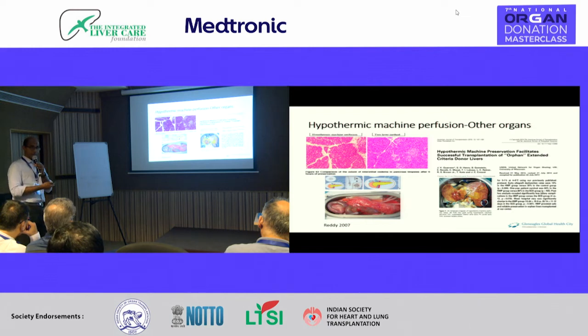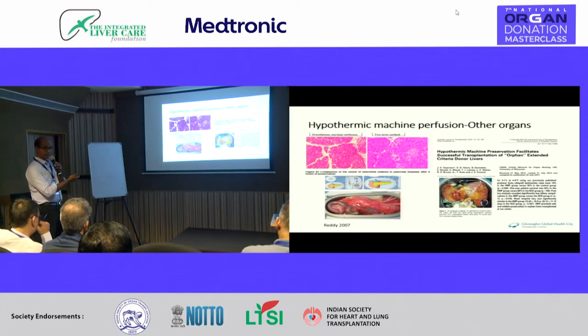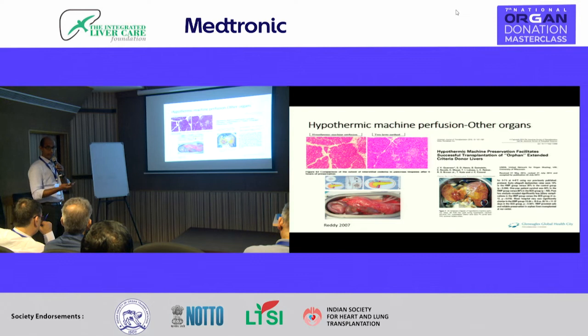Livers were actually perfused. There was a surgeon in the US, Dr. Gurera, who was a big fan of liver machine perfusion. But it was all without oxygen, and actually the results were never up to mark. The results were not as good as in kidneys, because the liver needs a bit more than just pumping.